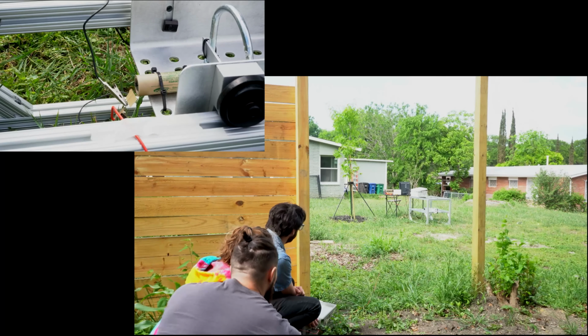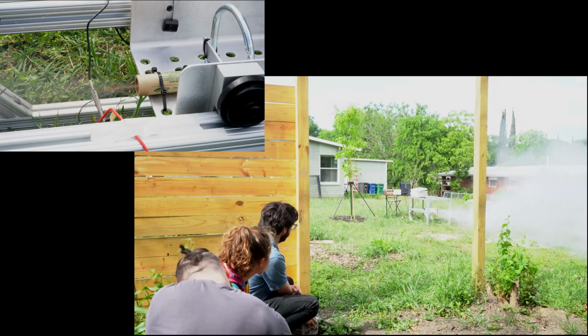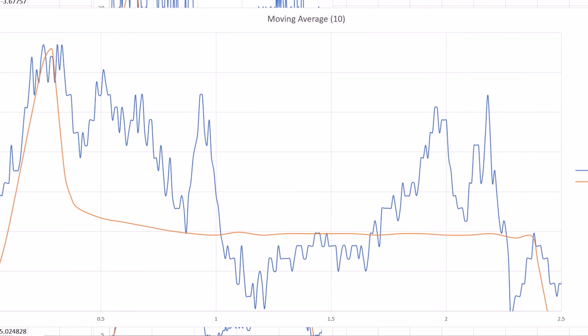By measuring the thrust throughout the burn time of the test, engine operating parameters like specific impulse can be determined. This allows the user to compare their calculated values to their experimental ones and determine the overall efficiency of the engine.